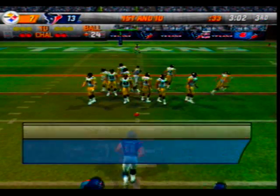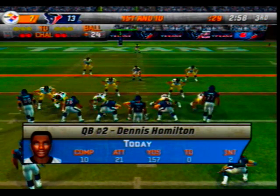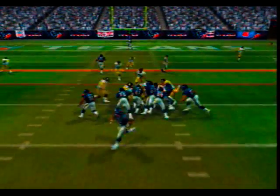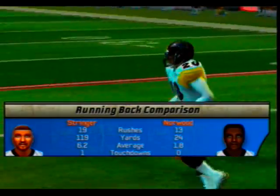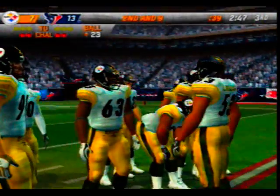Ball on the 24-yard line. Hamilton with split backs. He takes the delayed handoff. Williams comes up to make the play at the 23-yard line. He was looking for a place to run, but all those places were filled up with guys waiting to tackle him.